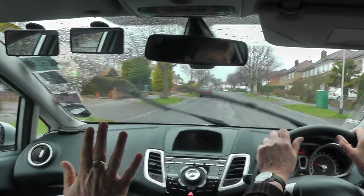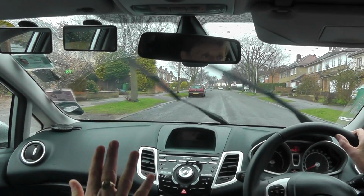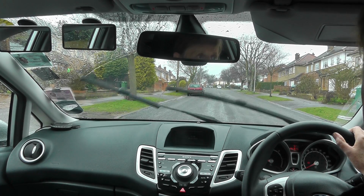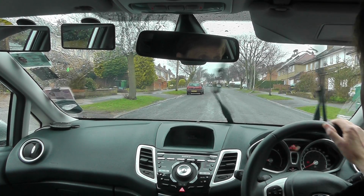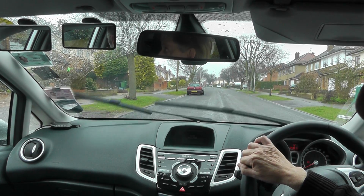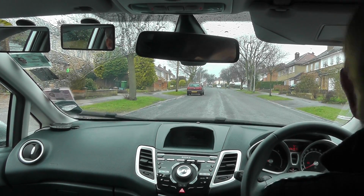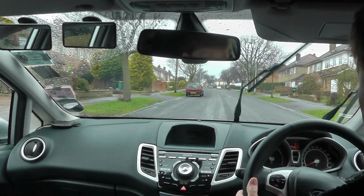Stop. Right, handbrake on, and then he just prepares to go. And just make sure you do all your observations before you start. You've got to check all the way around to the left, along there, ahead, there, and to the right. Good.